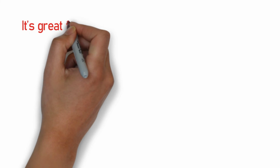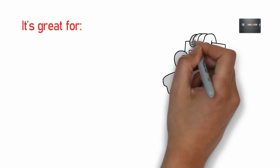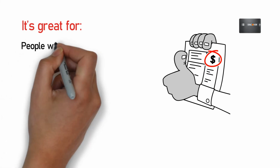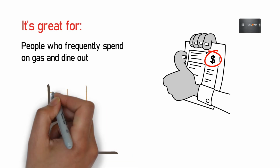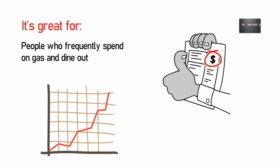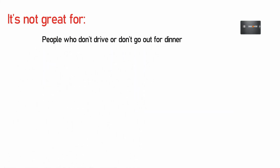It's great for people who need to establish or rebuild a credit score, people who frequently spend on gas and dine out, people who are currently carrying a balance on another card with a high interest rate. It's not great for people who don't drive or don't go out for dinner, people with excellent credit scores.